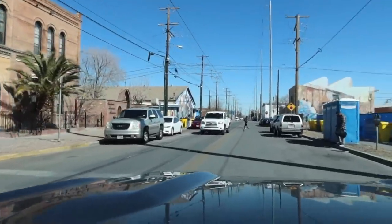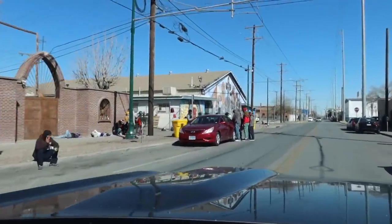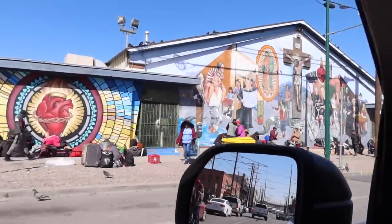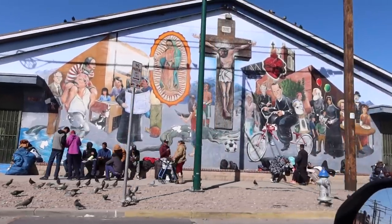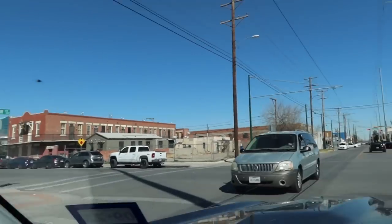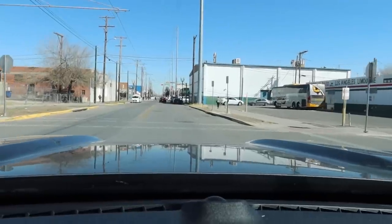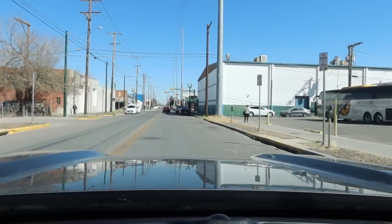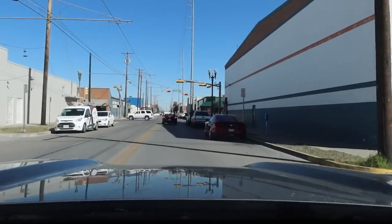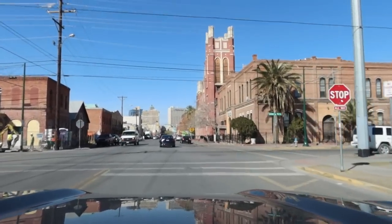It's where the migrants congregate here and around it. You can see some of them here. Some beautiful murals here too. You can see some of them have congregated underneath this mural. Really interesting place. I'm going to show you this area of El Paso first, and then we'll go on from there. But yeah, we are on Oregon Street. Again, there's the Sacred Heart Church.